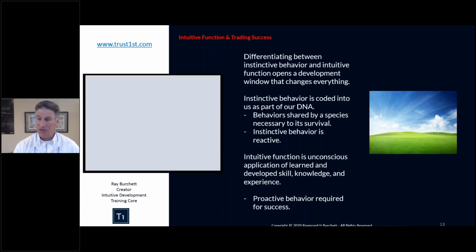Everything else is intuitive. In other words, we don't instinctively know how to play football or basketball or baseball or soccer or hockey or volleyball or golf or tennis or cricket or rugby. It's all highly developed skill, knowledge, and experience. So let's go back to Super Bowl 49.